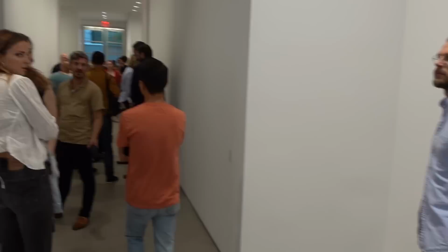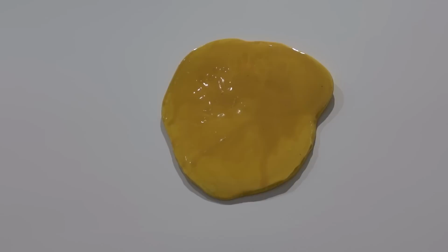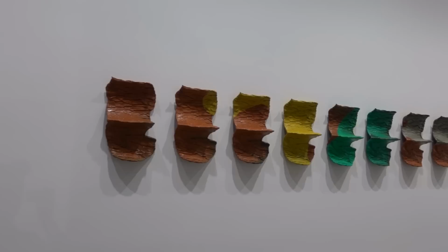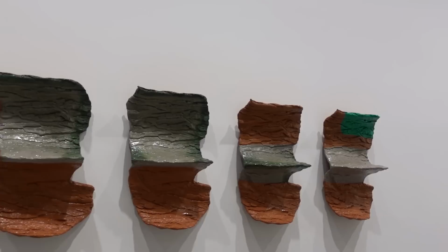Well, this is the first piece that's listed on the guide, and this is by Murray Heilmann. It's called Yellow Spot Number 1, 2007, glazed ceramic. I was kind of interested in the idea of ceramics and how especially a lot of the glazing relates to a lot of contemporary painting concerns.